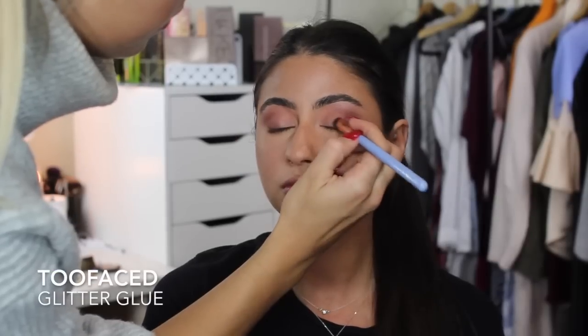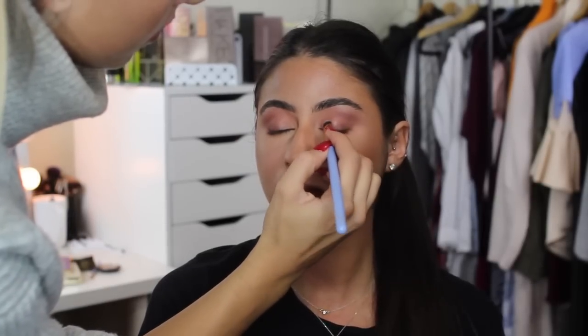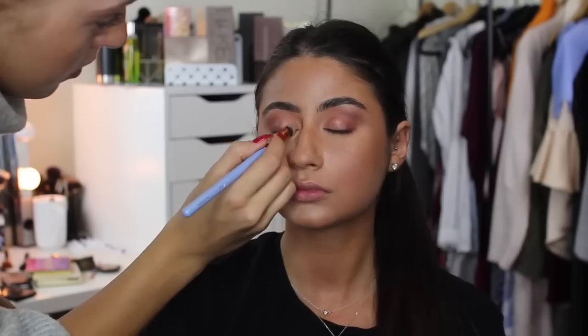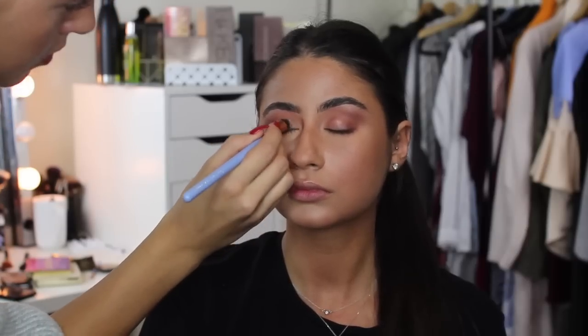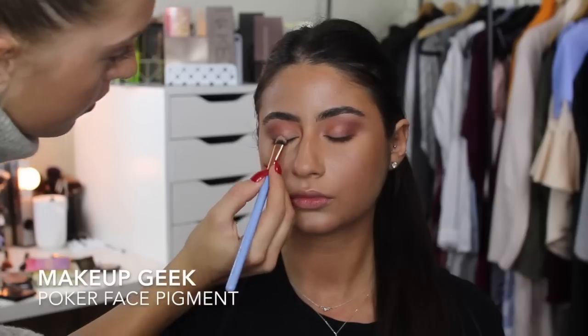Before I use any pigments, I'm going to be using the Too Faced glitter glue. I'm going to take a brush and first put that on her eyelid. So this will make it really tacky and make the pigments a lot more pigmented. I use this all the time in all my videos and I stand by it. By any eyeshadow look I do, because I use it without and it's not as awesome.